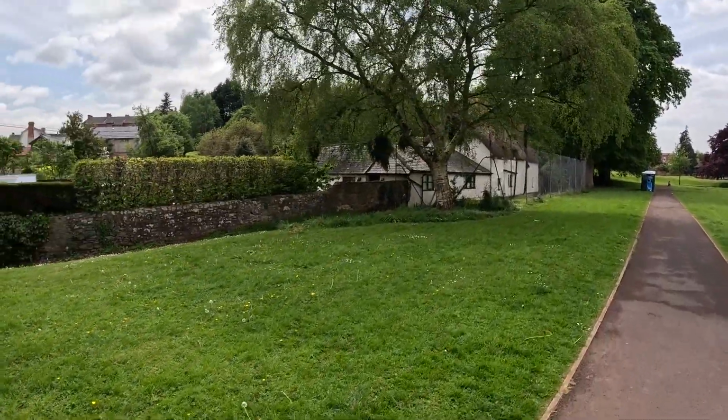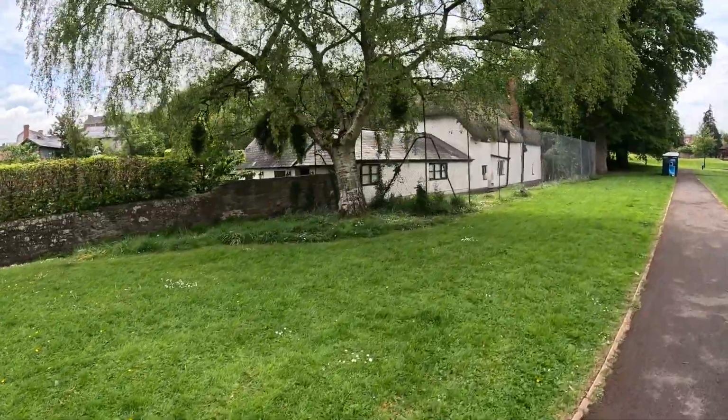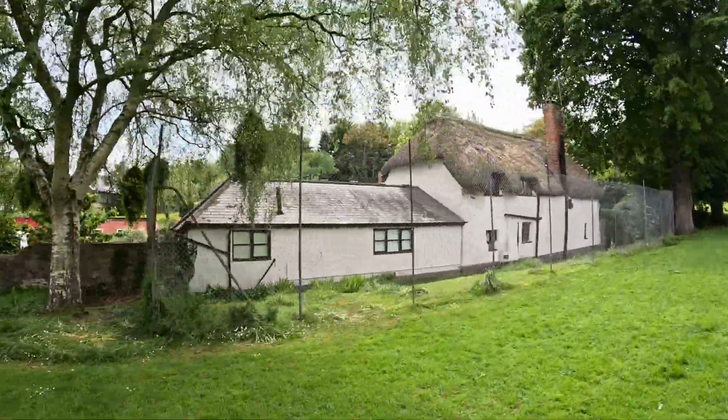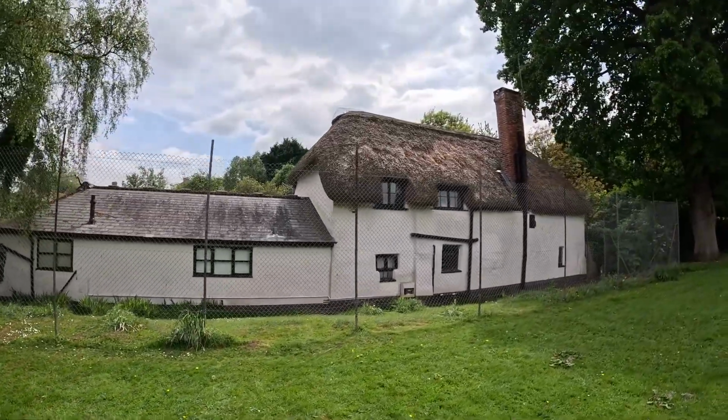There's an old building in there that looks kind of Tudorish. It's got a thatched roof. Behind an ugly fence though, unfortunately. Kind of ruins it.